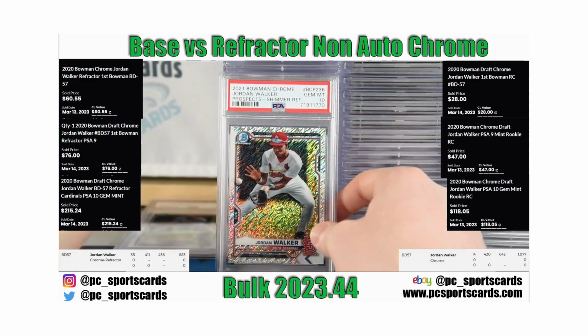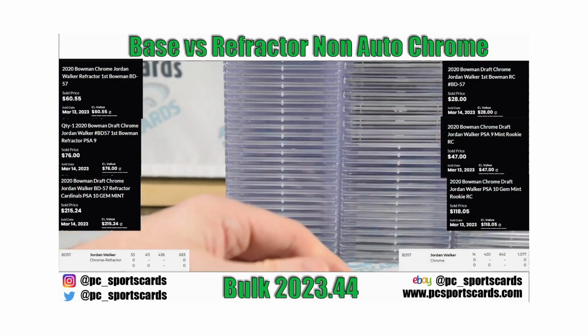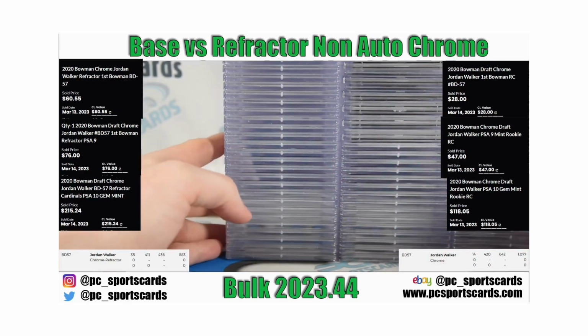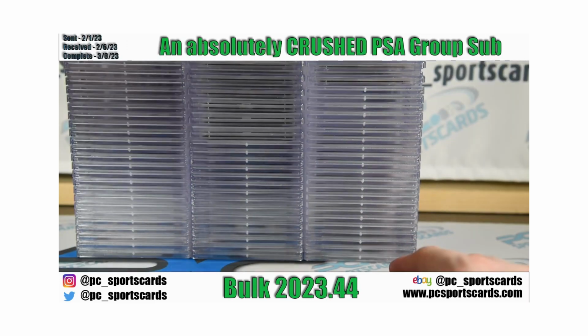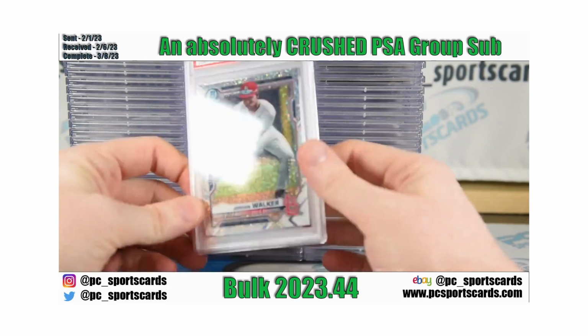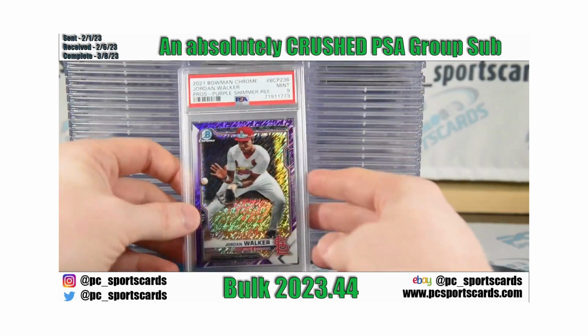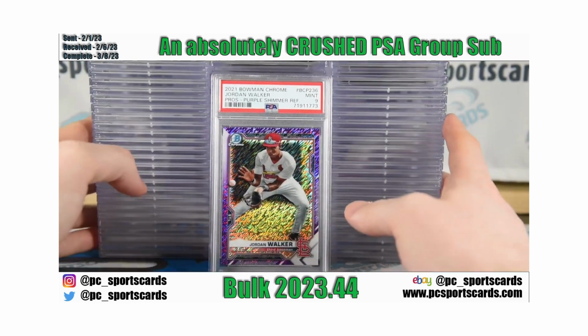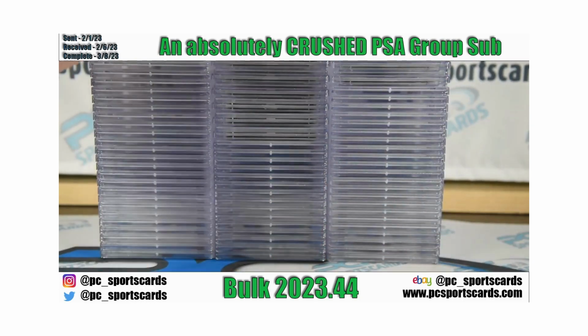Now we got second year shimmer refractors. Those are good. And once you get past the first year, then you're going to want to look for numbered cards. Like the speckle refractor is numbered to 299. Then we got a purple refractor, right? Purple shimmer, sorry, 250.